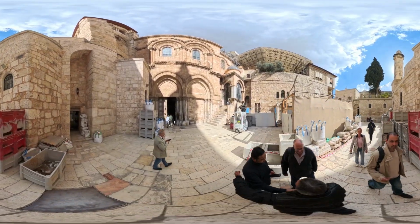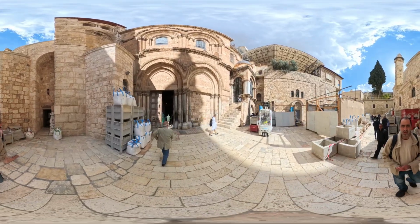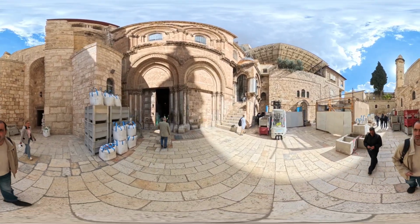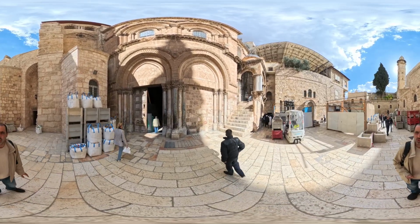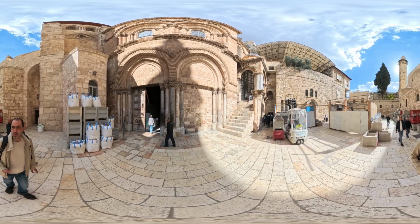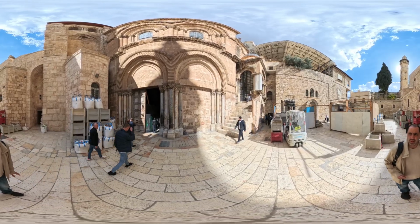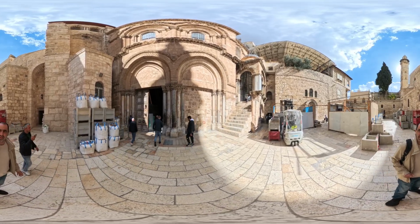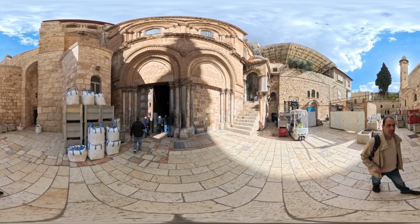Now, to my right, we can see a chapel. It's called the Chapel of the Franks, and this is the place where it is believed the soldiers stripped Jesus of his garments before crucifixion, and it is part also of the way of the cross. It is station number 10. Now we'll go inside.